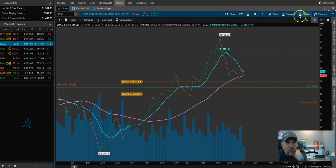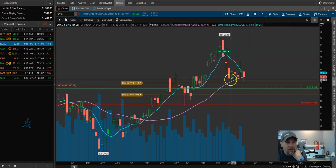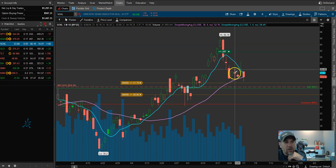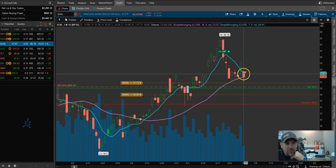Now, if you're one of those people that do like to look at candles, I can just show you as far as we got the candles. As we can see here, it's been pretty neutral. Buyers and sellers are kind of pushing here. We have a longer down wick, so that means that they're selling off a lot more than the buyers are pushing it up. But then we did have a spike on Friday.